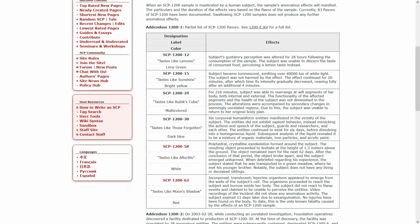15 tastes like sunshine, bright yellow. Subject became luminescent, emitting over 40,000 lux of white light. The subject was not harmed by the effect. The effect lasted for 20 minutes, after which its intensity gradually decreased, ceasing fully after an additional 4 minutes.